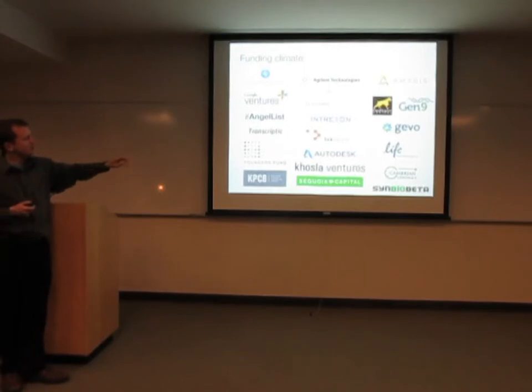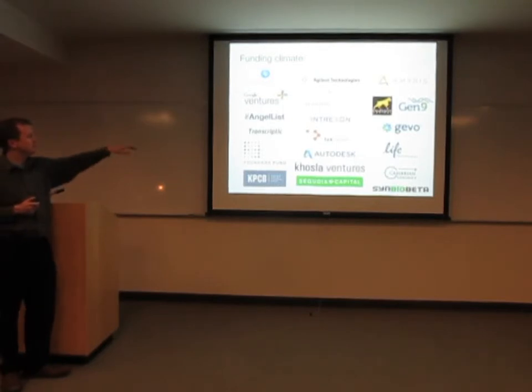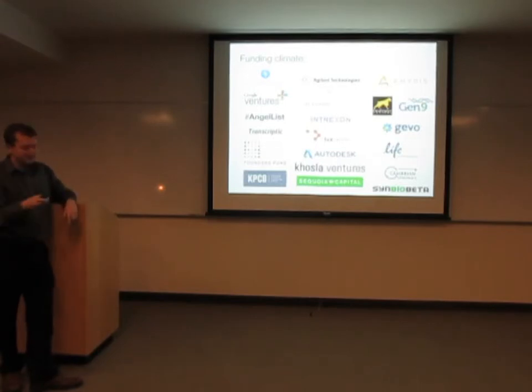And then here are some of the companies that are funding some of these startups. You'll probably recognize some in the Bay Area. Founders Fund is just over in the Presidio. Google Ventures, Angel List, there's a fair amount of activity on synthetic biology. Khosla Ventures, a big clean tech fund.